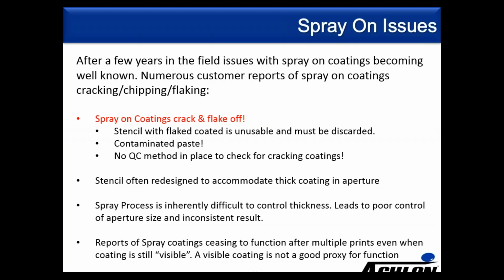And then, as mentioned before, we also have several customers who've come back to us reporting that the spray-on coatings cease to function after multiple prints, even though the coating is technically still visible. So a visible coating is definitely not a good proxy to check for the functionality. You just know that there's a yellow coating there. You don't necessarily know that the coating is serving its purpose.